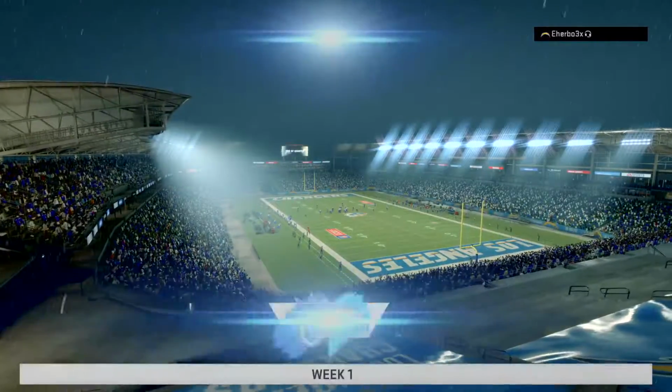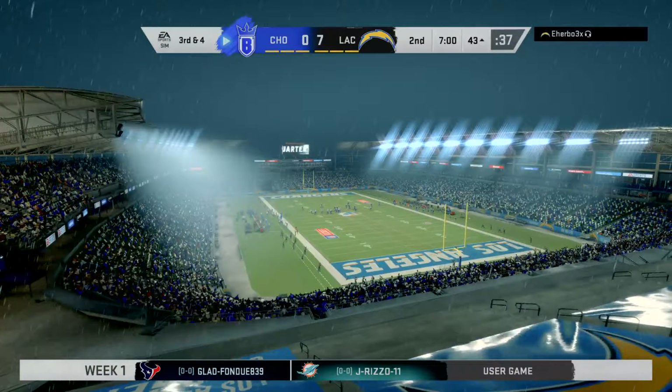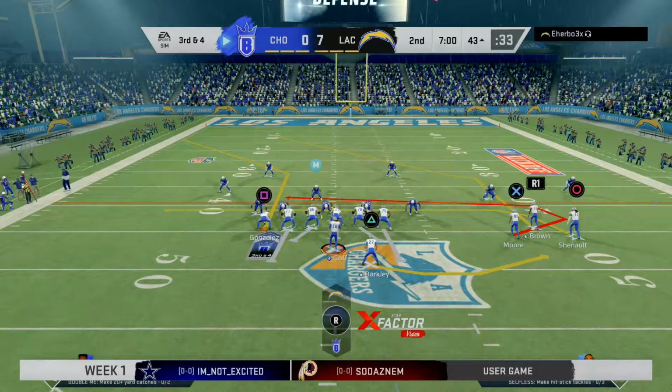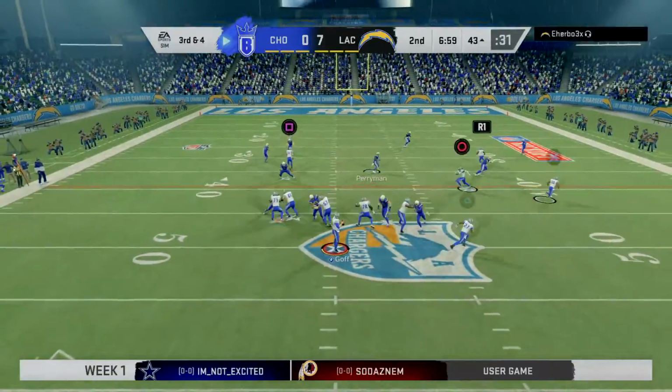After 1, 7-0 on EA Sports. Back alongside Charles Davis, I'm Brandon Gaudin. This long drive continues here to start the second quarter. They're on the march, but facing a 3rd down here.